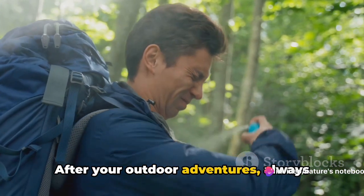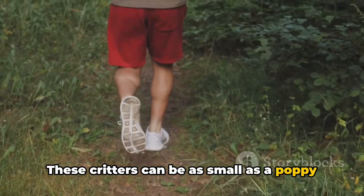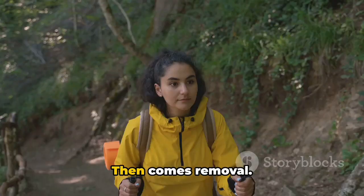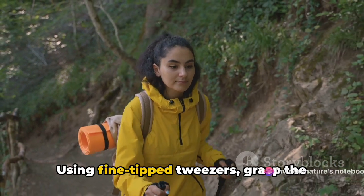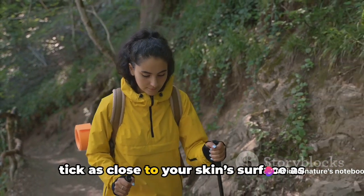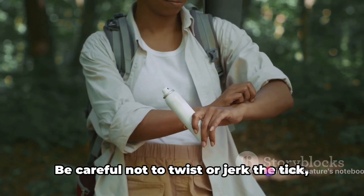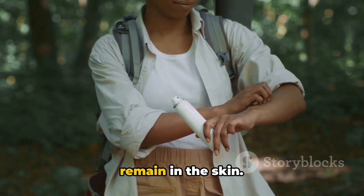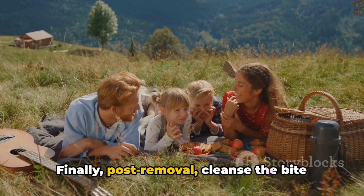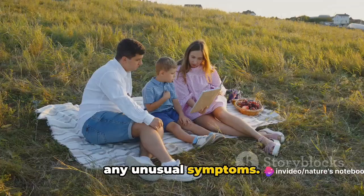After your outdoor adventures, always perform a thorough tick check. These critters can be as small as a poppy seed, so keep a keen eye out. Then comes removal. If you find a tick, don't panic. Using fine-tipped tweezers, grasp the tick as close to your skin's surface as possible and pull upward with steady, even pressure. Be careful not to twist or jerk the tick, as this can cause parts to break off and remain in the skin. Finally, post-removal, cleanse the bite area with soap and water and monitor for any unusual symptoms.